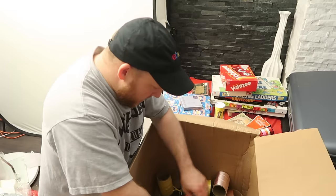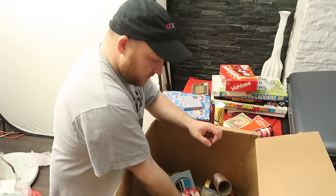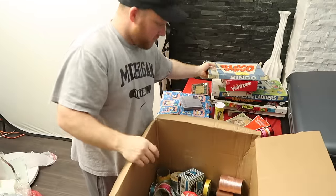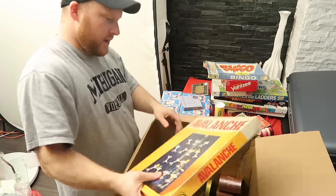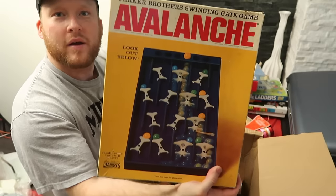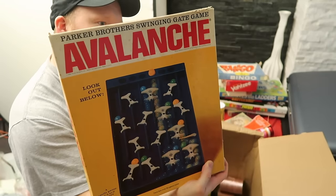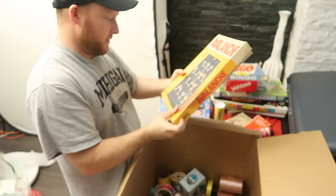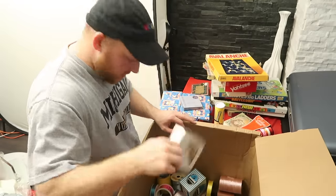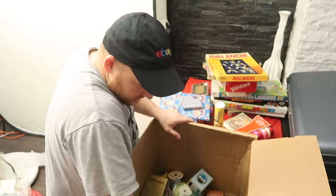All right, some more ribbon. Bunch more ribbon in here. We'll leave that in there so we don't take it out. We have bingo, an old bingo game. You guys have played bingo? What the heck is this? I've never played this game. Anybody play that before? 1966? I don't know. You have to see some more cards here. You can see inside the box. And that's about it, guys. That is about it.